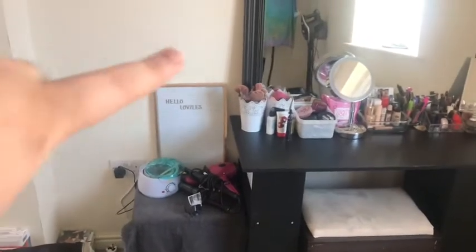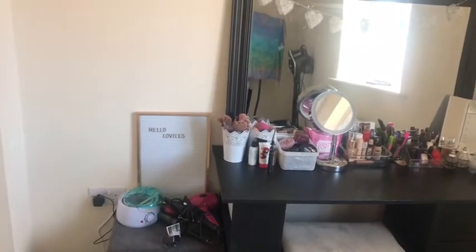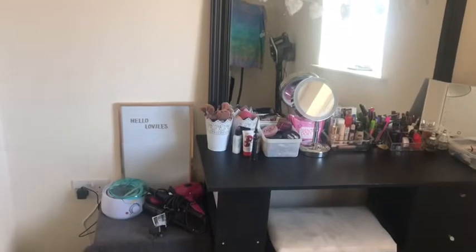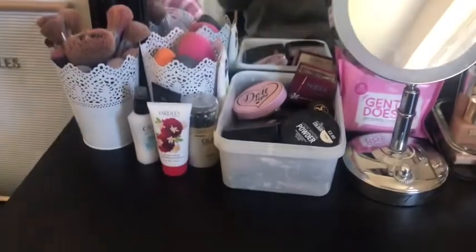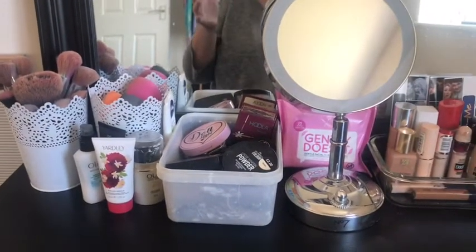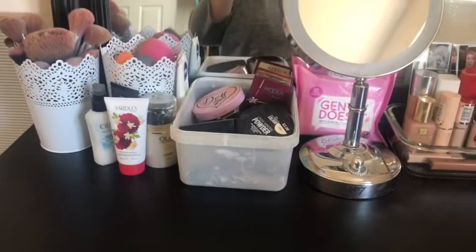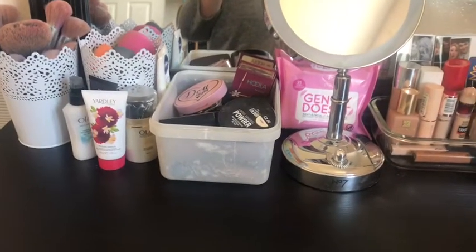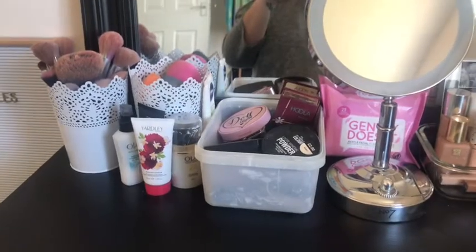So I've got my little sign. My sister actually bought me that, and then I just added hello lovelies on it, just because you were all my lovelies. I've just got my wax kit, and I have got my straighteners, curlers and hairdryer. So I've just had a seat on my little stool, and I'm just going to go through things with you. Now, just because my makeup area has changed, my makeup hasn't as such. I've added a few little bits and bobs, so I'll go through it, but I'm not going to go through everything in massive detail, just because I've only recently done a makeup collection, and there's only a few added little bits, so I'll just mention those ones.